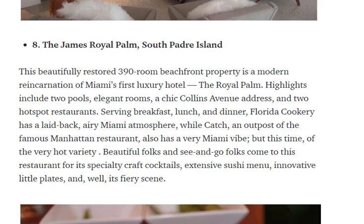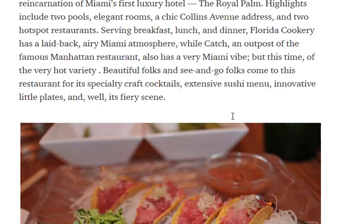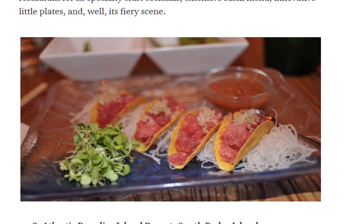The James Royal Palm at South Padre Island. It is a beautiful 392-room property, and the highlights are two pools, elegant rooms, a Collins Avenue address, and two hotspot restaurants. The Florida Cookery has a laid-back vibe, and it is an outpost of a famous Manhattan restaurant with beautiful folks. You can surely enjoy the specially crafted cocktails, sushi menu, innovative little plates, and well, it's very scene.